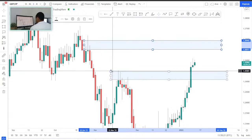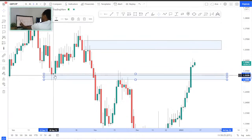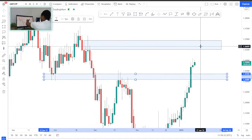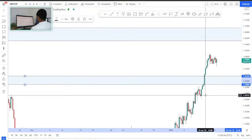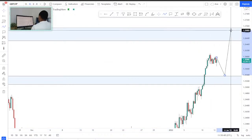We're just taking out this resistance here on the left. And if I take that across, you can see it was support there as well. So it's a very, very key level, this 1.25200 level. And the probability of us now continuing to this level is very, very high. I know Pound CHF has done a crazy move up, and it's probably very tempting to look to sell this one back down. But I'm still very confident that there's more upside for this one. So even if we do sell off a little bit, I do think price will bounce straight back up.